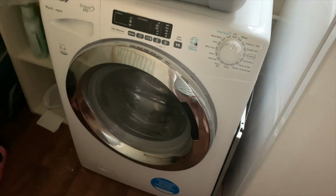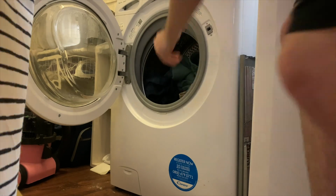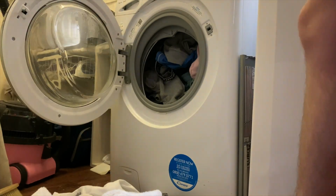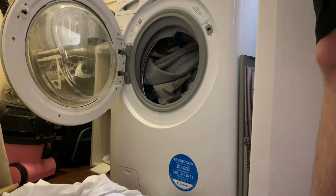I then had to manoeuvre it down both flights of stairs with a tripod and camera, which I can assure you wasn't very easy. Down to the machine, and here I am just putting it all in the drum. I put it on a cottons program because there was a lot of heavy garments in this wash, but nothing was too heavily soiled or stained, so I put it on a quick wash to reduce the amount of power, energy and water that the cycle used.